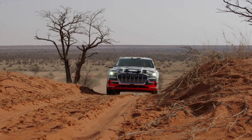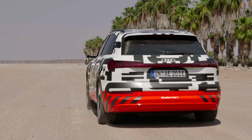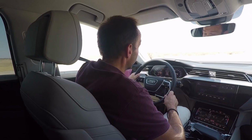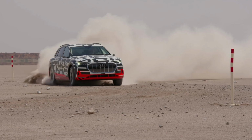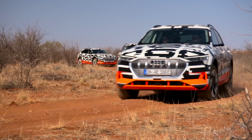Even if the e-tron weighs about 2.5 tons, it is extremely fast. Acceleration from 0 to 100 in 5.7 seconds. Top speed is governed at 200 kilometers per hour. More than the competitors from Tesla, Mercedes and Jaguar, Audi is focusing on driving pleasure.